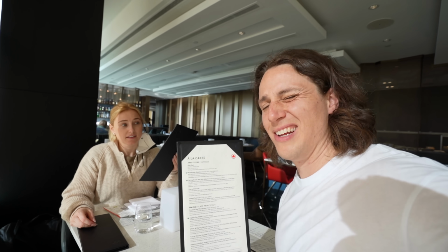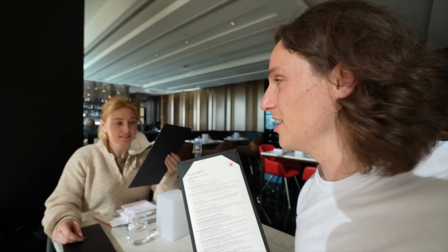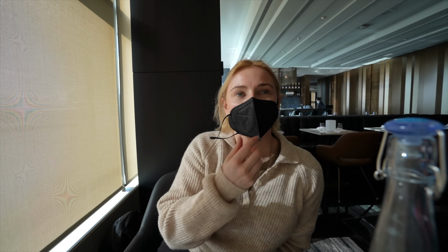I'd like to point out, this might be the first time I've looked at a menu that doesn't have any prices on it. Same. But let's order from the a la carte menu. It's a good feeling. I'm going to get the BC Chardonnay. Yeah, for sure. And I have to try your signature cocktail, please.